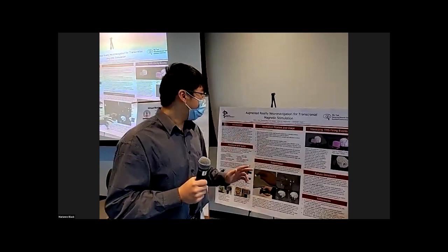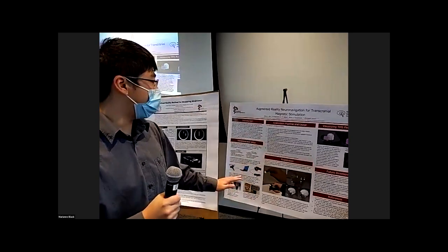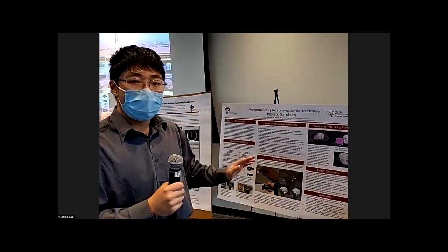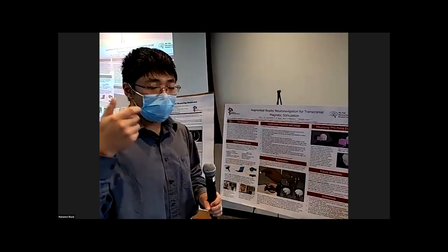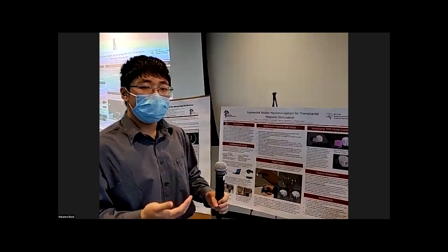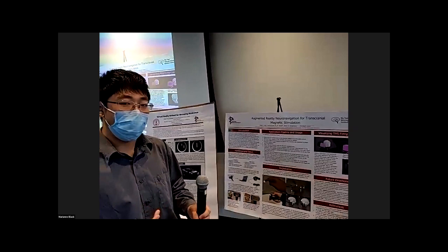There's one alternative, transcranial magnetic stimulation, which is the focus of my project, that is entirely non-invasive. It uses a magnetic coil that you place on top of the patient's head. It fires a magnetic pulse, and that induces a current in the brain that allows you to stimulate different parts of the brain.